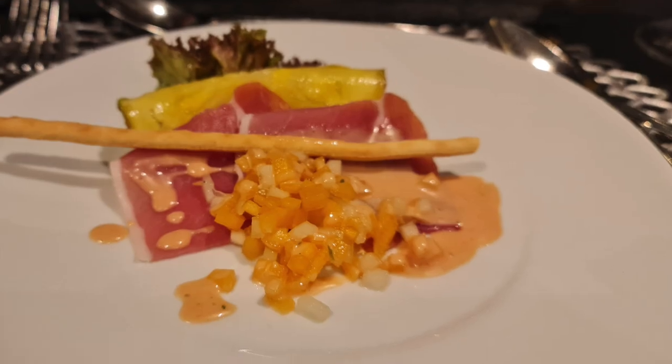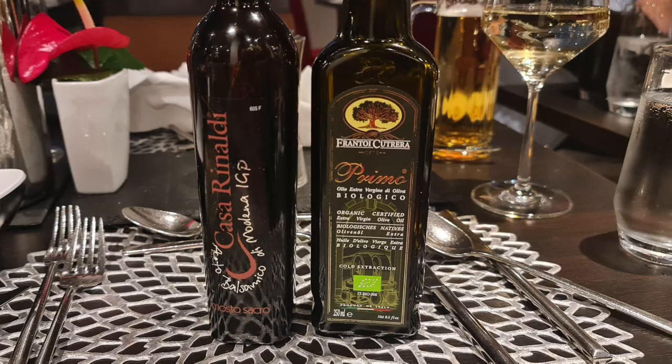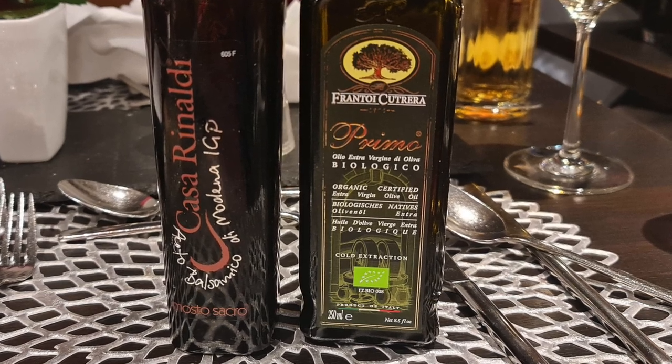So for dinner, I started with a parma ham and melon salad, which was absolutely gorgeous. Do you know what I'm actually eating a lot of, which is naughty, is bread. And the reason for that is they've got the most fantastic balsamic vinegar. I wrote it down because I'm going to order some online when I get home because it's so good. It is called Modena Casa Rinaldi balsamic vinegar, and it is thick and awesome. But also, I wrote down the olive oil because the combination of the two is just amazing.